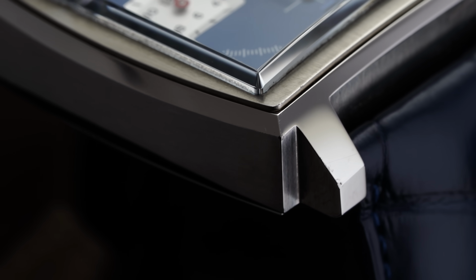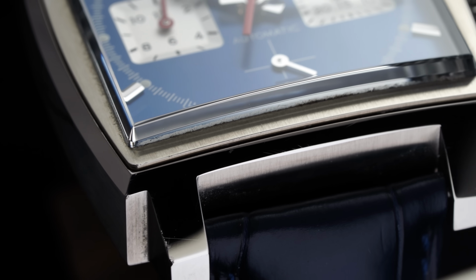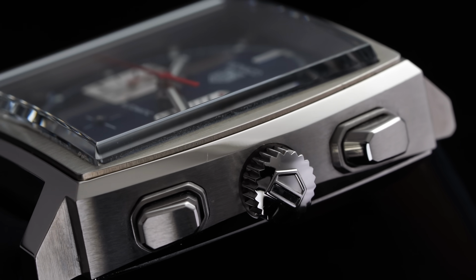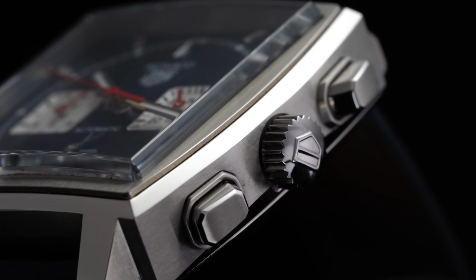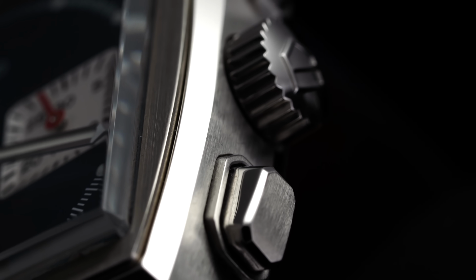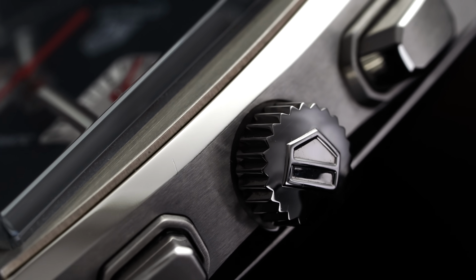Zeroing in on the case finishing, we have an angular architecture highlighted by alternating brushing and polishing throughout the faceted surfaces. Along the 3 o'clock side of the case, there is a non-screw down signed crown at 3, as opposed to the 9 o'clock on the original models, with rectangular pushers flanking it on both sides, making 100 meters of water resistance on this piece all the more impressive.